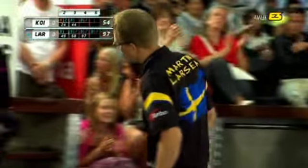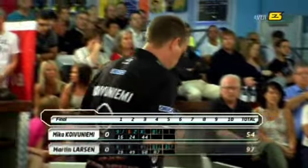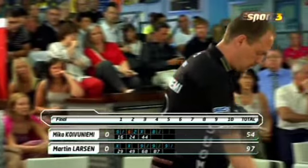Good spare there, as Martin is at the halfway point, shooting currently at a 207 pace. Mika at a 184 pace. Needs to find the left lane, but don't lose the right.